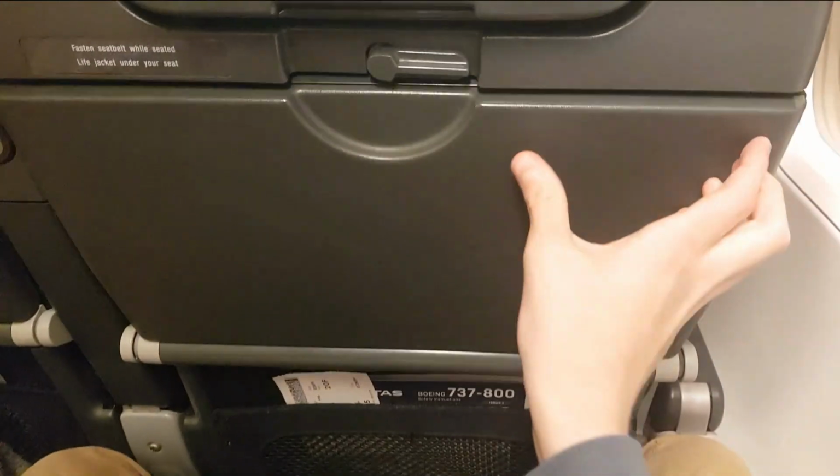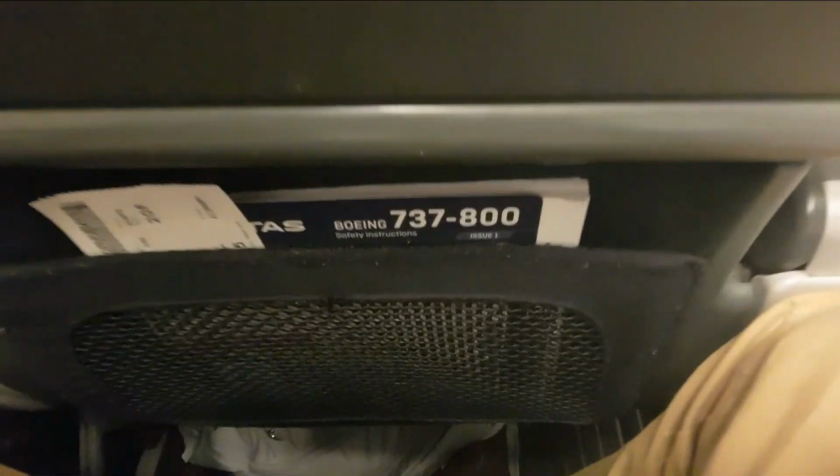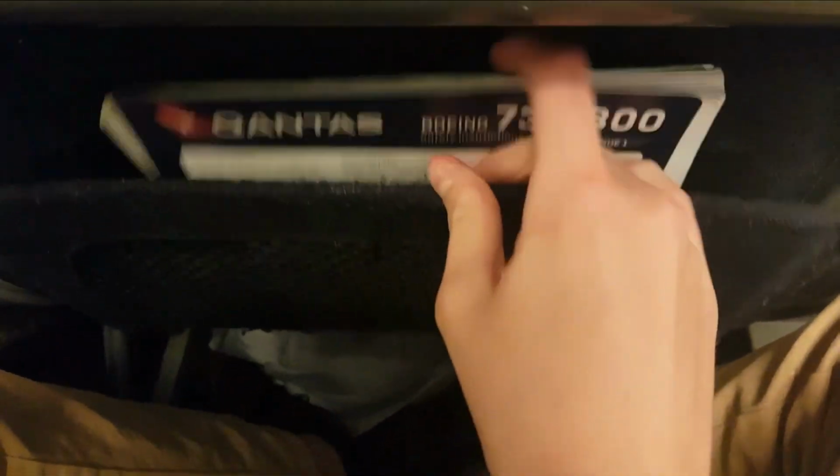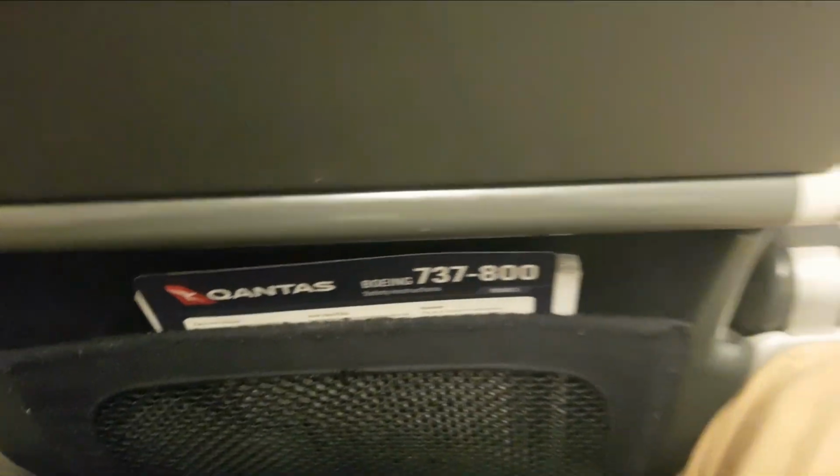They're just on another gate at the moment, disembarking. They'll make their way over to this aircraft and then we'll get underway. About an hour down below, we have the Qantas 737-800 safety card, a Qantas magazine, and also a sick bag. And then fine weather up in the Gold Coast.